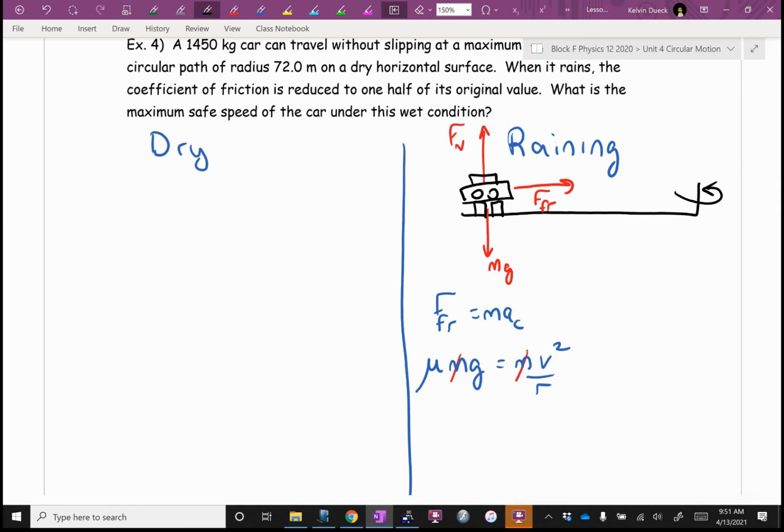And we again end up with v equals the square root of mu g r. Do I know r? Do I know the radius? Yep. Do I know g? 9.8. Do I know the coefficient of friction? Okay, so you know what I'm going to do? For the coefficient of friction on the right, I'm going to put a subscript of r for raining. I'm going to go find mu dry, and then I'll just divide it by 2. I see where we're going with this.